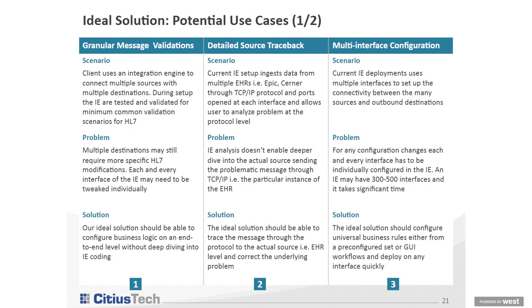Yes, for each and every error that you are getting for data quality, you can do a detailed source traceback, not just pointing to this TCP/IP instance, but to the actual EHR. When you're doing this configuration against the given channels, the interface engine understands it as a channel, but when you're doing this job for a third party, you can definitely do a configuration stating that this channel is the one which is giving me data from this particular health system. So you can tie it back to which health system has sent you that data without worrying much about it. All of that information will be available.